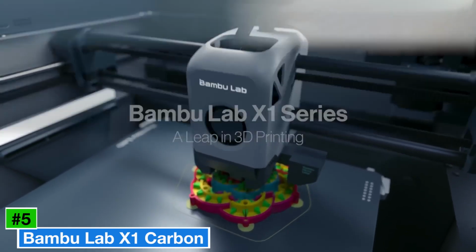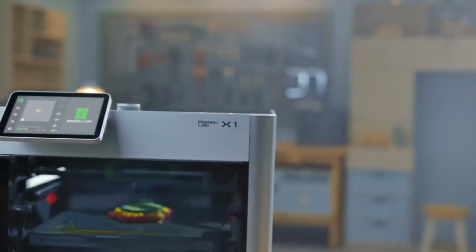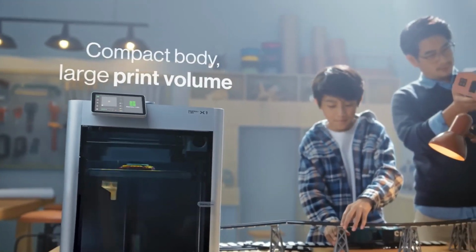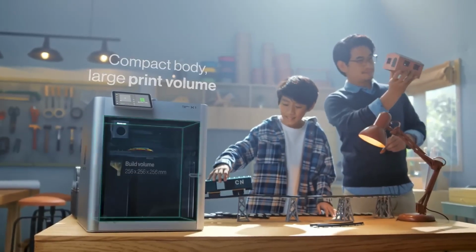Let's get started. Number 5. Bambu Lab X1 Carbon. The Bambu Lab X1 Carbon is a high-performance 3D printer designed for speed, precision, and versatility. Featuring a Core XY system with accelerations up to 20,000 mm/s², it delivers rapid prints without compromising quality.